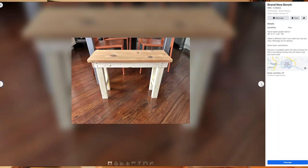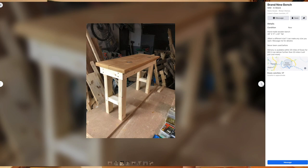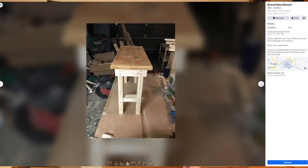So number 3 is benches. Benches, you can make multiple different kinds, different sizes, different colors. Benches are great. People use them in their mud rooms. They sit on them to tie their shoes, and then at the end of the day, they take their shoes off and slide them right underneath. Awesome project, super fun to build. So yes, definitely do benches.